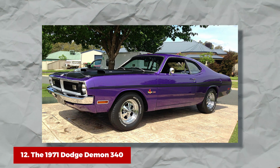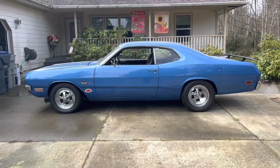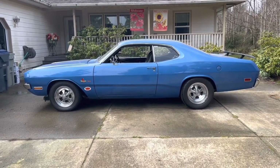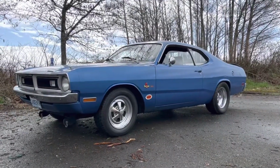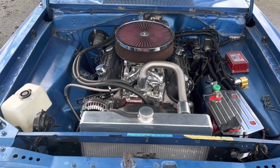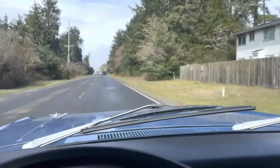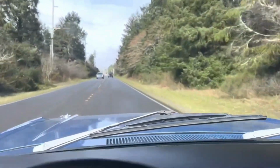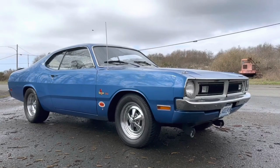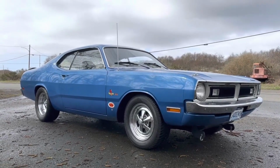Number 12, the 1971 Dodge Demon 340. Picture a gearhead in '71, cash tight, spotting this Dart cousin on a lot, knowing it's a steal. A 340 cubic inch V8 with 275 horses, closer to 300 tuned. Hit 60 in 6.2 seconds, quarter mile in 14 seconds flat. Cost $2,900 then, now $45,000 restored.